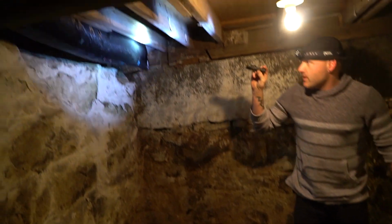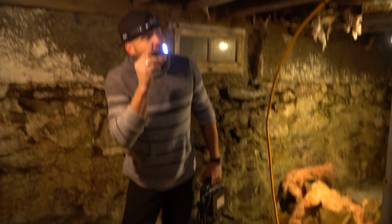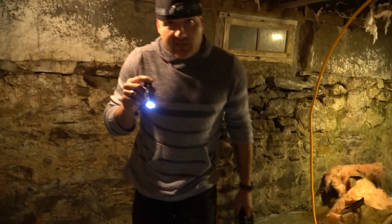There's a little bit of sill rot. Very moist basement. See this right here too? So once we correct all of this puddling water, if we decide to purchase it, then I think that condensation is going to be much better. All right, let's go this way. Watch your head, Derek.